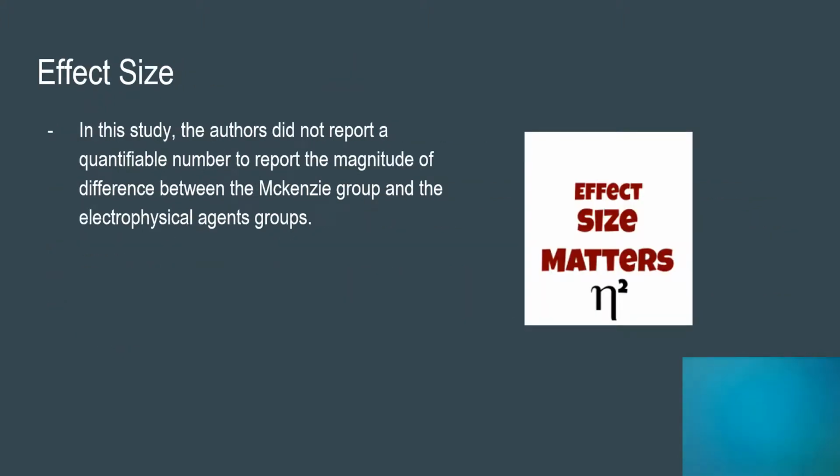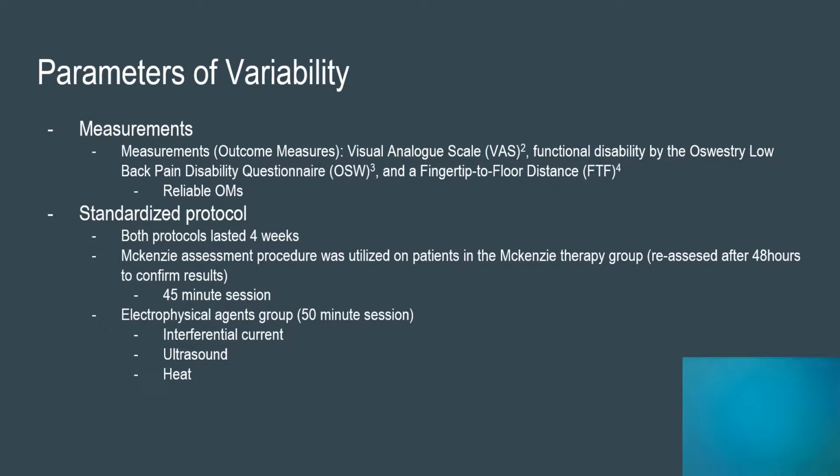Now, for this study, the authors did not quantify the effect size, so we couldn't report the magnitude of the difference between the McKenzie group and the electrophysical agents group. For the parameters of variability, the measurements used were the visual analog scale, the Oswestry low back pain disability questionnaire, and the fingertip to floor distance. All of these outcome measures have been reported to be reliable.